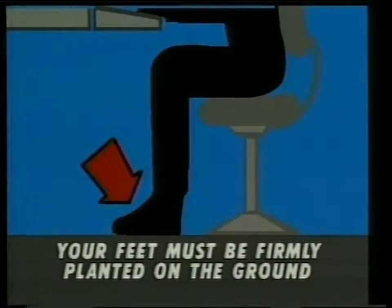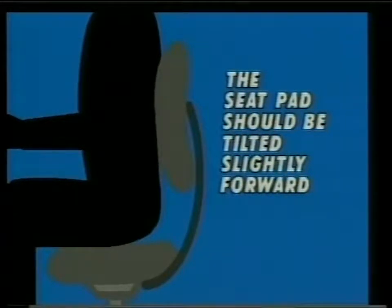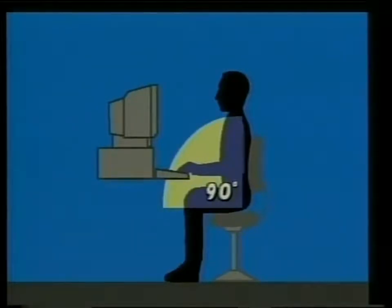You probably thought only your mother would tell you this, but now we're going to demonstrate how to sit in your chair. First, your feet must be firmly planted on the floor. Ergonomic footrests are available, like this one, but you can be resourceful if you need to. Second, when your torso is vertically straight, the seat pan should be tilted slightly forward, just enough to open up the angle of your pelvis so that you will naturally assume the lumbar curve. Your buttocks should be at the back of the seat, and the line formed by your torso and your thighs will be 90 degrees or greater.